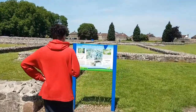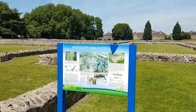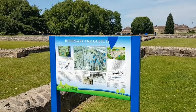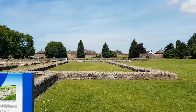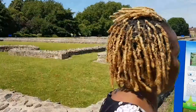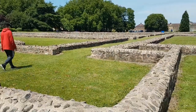And if we look at the history of it. What is this? An old ruin. These are the ruins of the infirmary and the guest house. This is where the patients would have been. The infirmary hall, the drain, the main drain. And it's all been excavated in the 1920s.